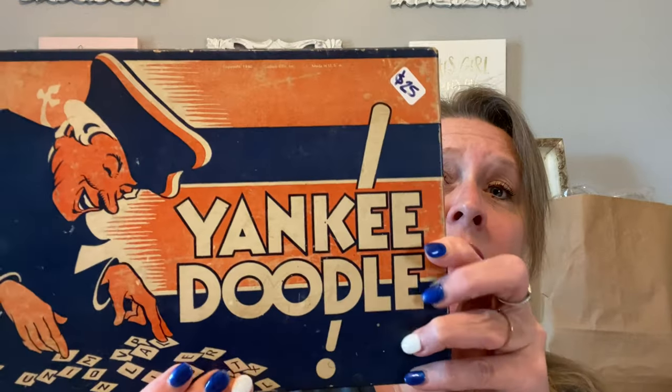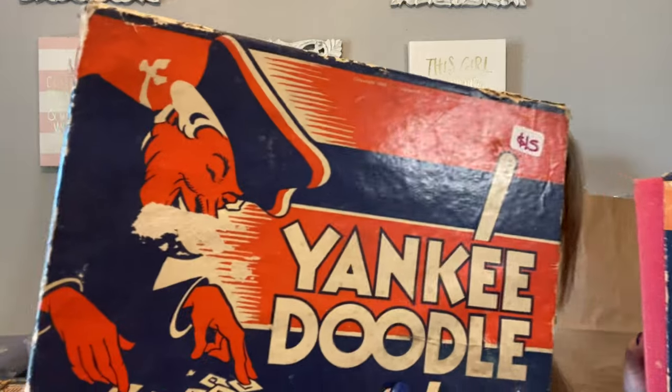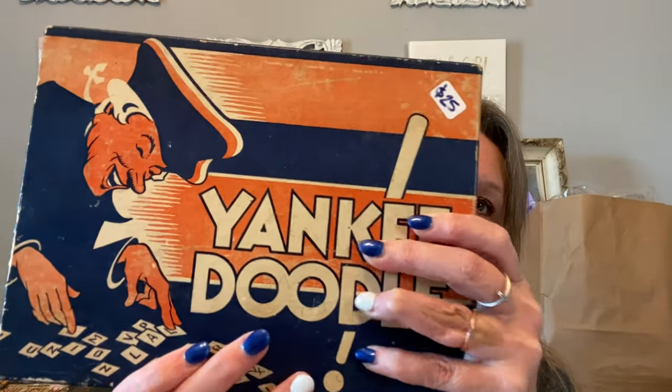Nope, I got 2. Now this box is in much better shape, only because there's a little bit of paper tearing right there. Now this one is more vibrant, but this one is in better shape. Now this one was marked 25. So I'm thinking that this one may have, oh yeah, it has far more pieces in there. Oh, it has far more. Now this is series 1 as well.